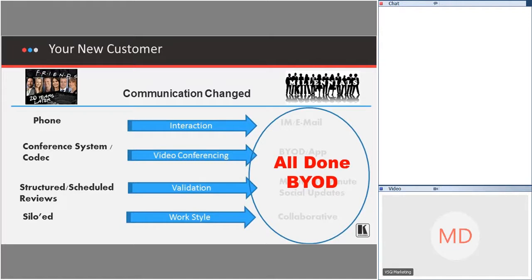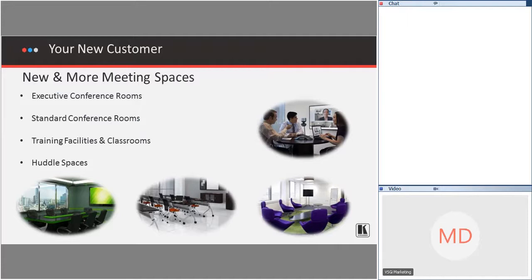So if you're willing to admit that everything on the left is the very definition of how we meet and how we access content, then obviously everything on the right, you have to be able to integrate those devices. For me, one of the more exciting aspects of this changed landscape is the fact that we have more spaces to deal with. And it's incredible as a manufacturer, it's incredible as a systems integrator, as VSGi is, and of course on your end.